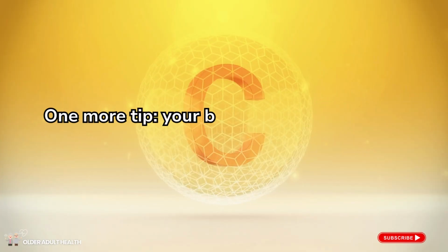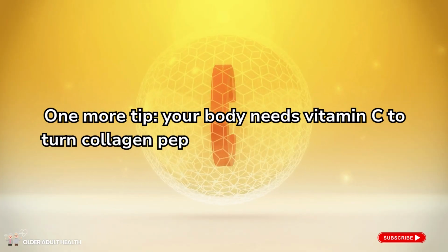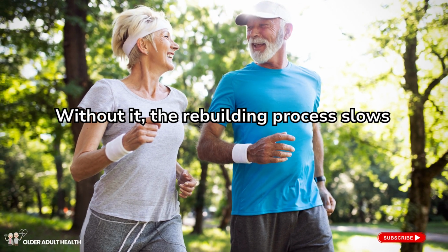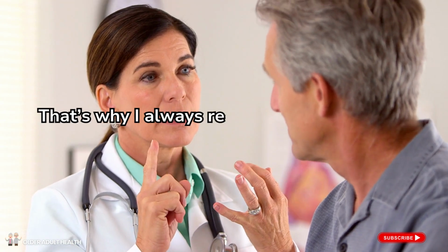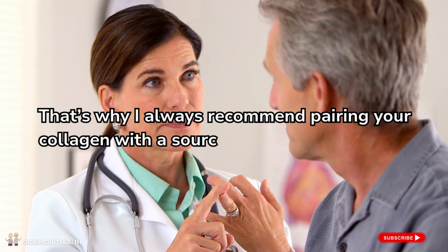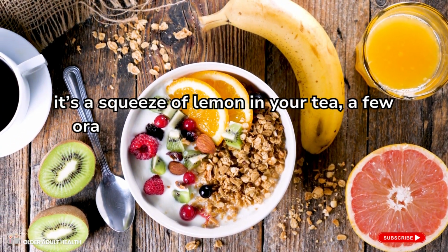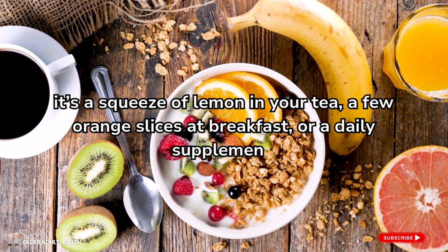One more tip. Your body needs vitamin C to turn collagen peptides into usable collagen. Without it, the rebuilding process slows. That's why I always recommend pairing your collagen with a source of vitamin C, whether it's a squeeze of lemon in your tea, a few orange slices at breakfast, or a daily supplement.